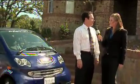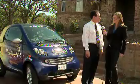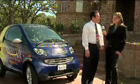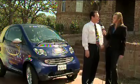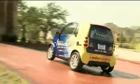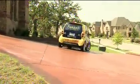The car was built in the mid-90s with a joint venture between Mercedes-Benz and Swatch. And their motto was efficiency to the max. And they wanted to build the most fuel-efficient, gasoline-powered car on the planet. And they've accomplished that with the smart car.